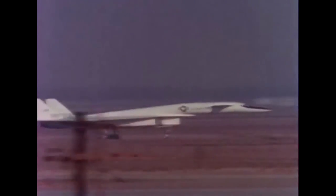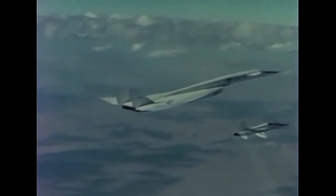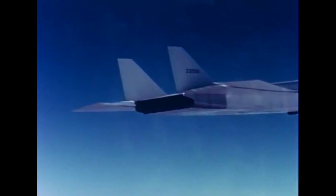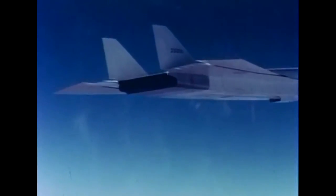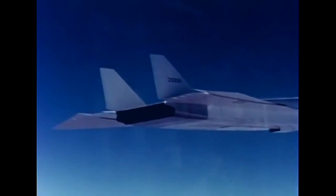On the 24th of October, the fourth takeoff was made. As planned, the plane climbed directly to 30,000 feet, and the wing tips were lowered. The folding tips are a vital part of the aerodynamic design. They add stability and reduce drag in supersonic flight.